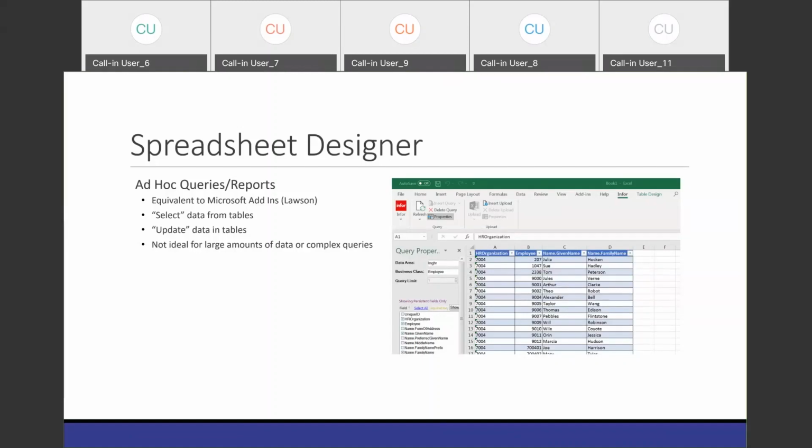But this is going to allow business users to pull ad hoc queries and data extracts out of the system, and also do uploads like bulk uploads. Just like how you would use the Lawson add-ins product today for V10, the Spreadsheet Designer is your like-for-like replacement with the cloud, with Cloud Suite version 11.